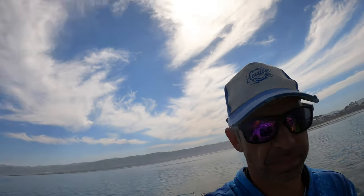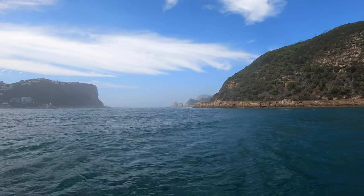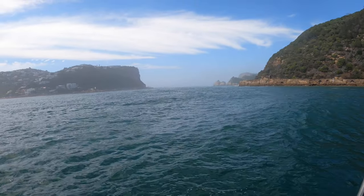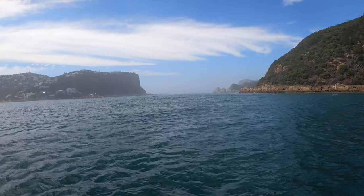It's a really nice thing. Now we are here in the heads, the Knysna heads. This is the mouth where you exit into the ocean. You can see there's a little bit more swell, but the heads is actually nice and flat today, though it's quite misty. Okay, so now that I've shown you the heads, let's continue to the beach bar, my favorite place. And there is the beautiful beach bar.